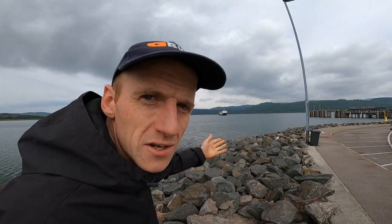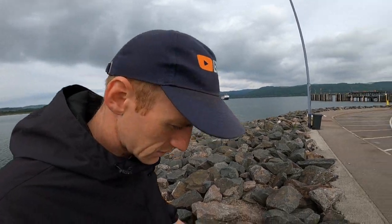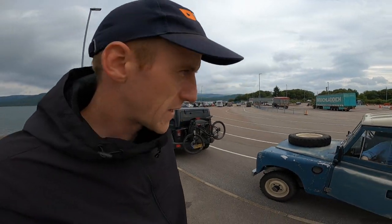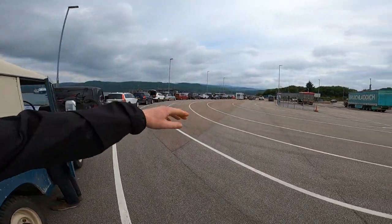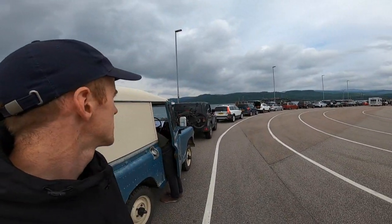Look at this, folks, this incoming ferry here is our ferry to the island. So exciting. Look, we're in this row of traffic here waiting to get on the ferry. We're in row number 1 with the old Landy. And look, there's all these cars ready to get on once everybody's unloaded from the ferry. It's quite cool.